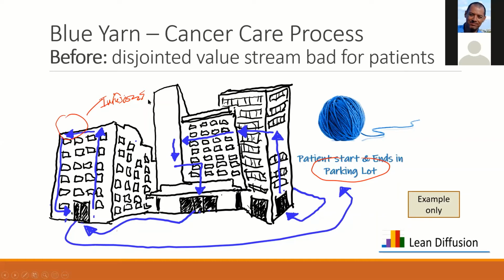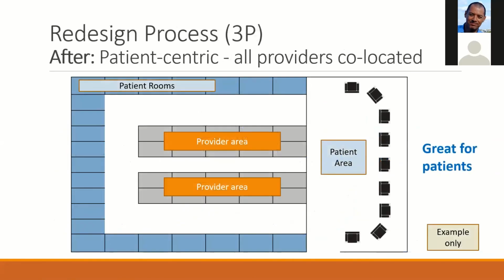So they discovered, when they were looking at this process by using blue yarn, exactly what the patient experience was. And what it shows is that the whole care process was designed around physicians and their silos rather than designed around the patient. So they spent several rapid improvement events using 3P to redesign the process.